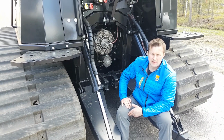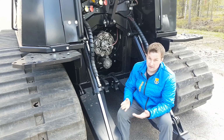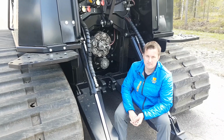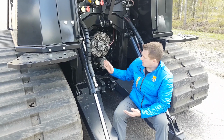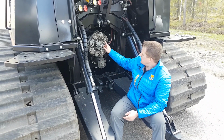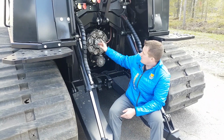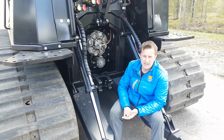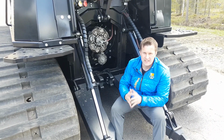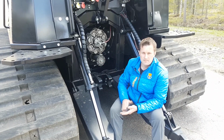Here you see the PTO gear and the PTO clutch. Working principle of the clutch is very simple. It works like a car brake, but the opposite way. When PTO is connected, operating pressure to the clutch is brought through this rotating nipple. Then it goes to brake calipers and cylinders, which are pressing the brake pads tightly against the brake disc. Then the PTO is connected.